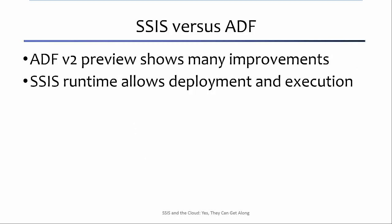Version 2 is still in preview. It shows a lot of improvements, not a lot of UI improvements necessarily, but some functionality improvements. And again, from my perspective, being one who prefers SSIS as an ETL tool, the fact that ADF version 2 has a runtime for SSIS that lets you deploy packages out to Integration Services in the cloud is the most promising new development in Azure Data Factory: allowing SSIS packages to be run there.